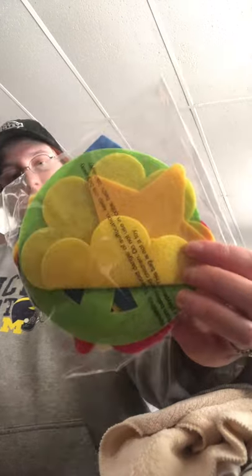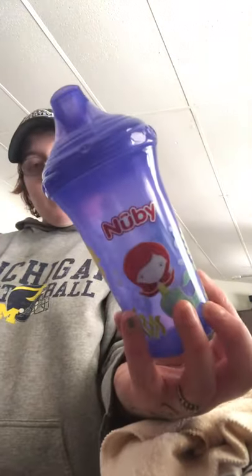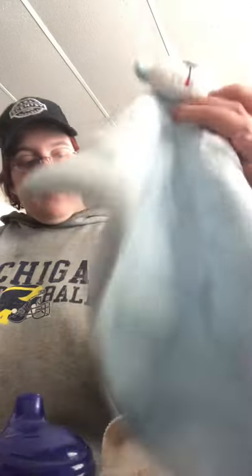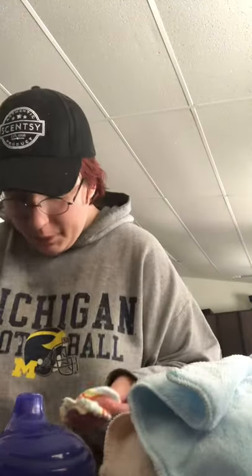Looks like some craft supplies. And then a little newborn sippy cup. Got little sea creatures, a mermaid. Little sunglasses. Those would be so cute. Oh, another one of these. A little doggy. Little doggy one. Some little mittens for their hands.